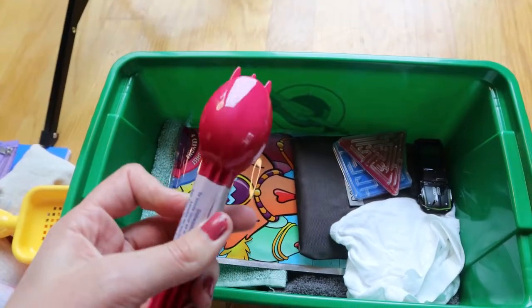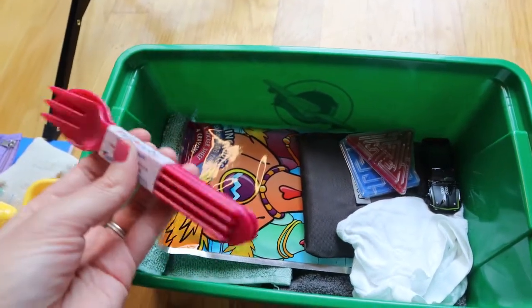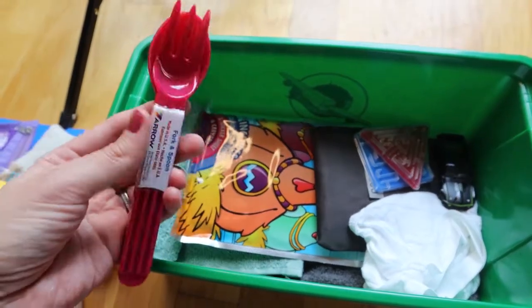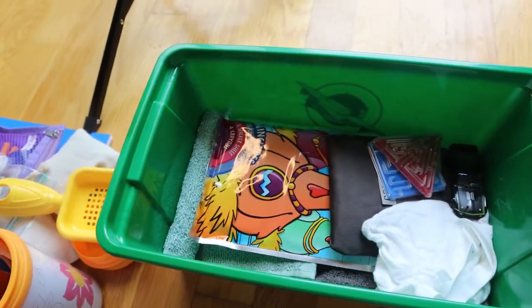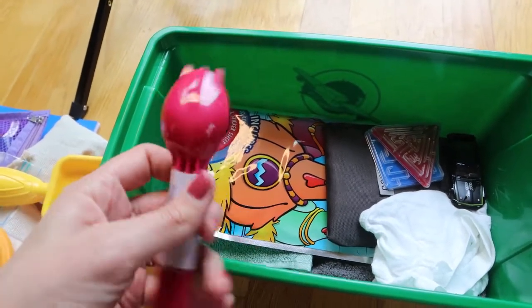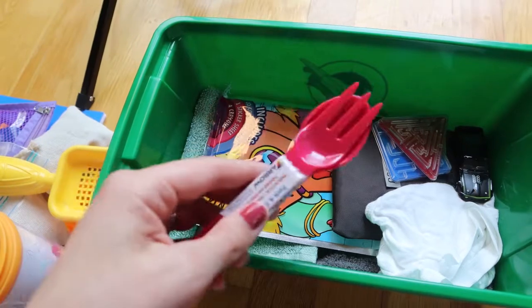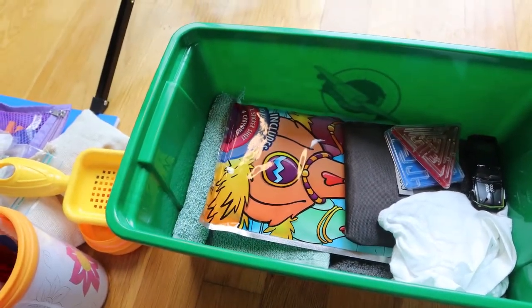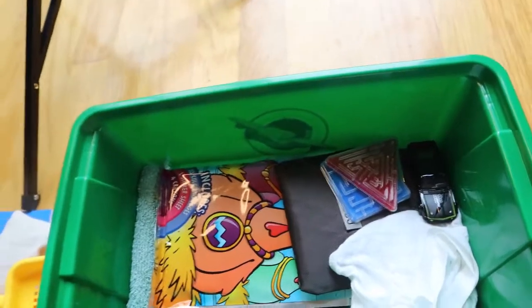Spoon and fork. I try to include a little one. I don't really know if kids really need these or not, but it's really small and something easy to include. I know that in some cultures it is customary to eat with your hands. I do know that I have read lots of stuff online where people just don't have access to a spoon and fork, and that's why they eat with their hands.